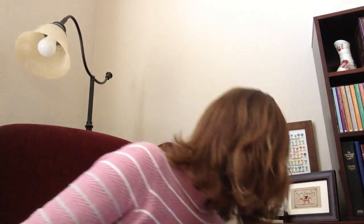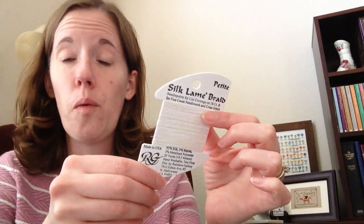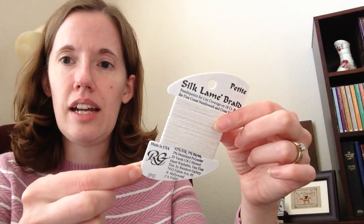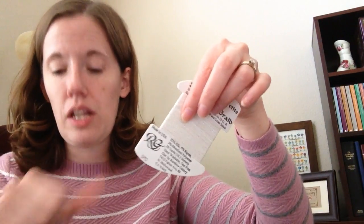It is Silk Lame Braid by Rainbow Gallery. Yeah, you can kind of see some sparkle there. So this is what all the white is in this pattern. It's perfect for snow. It's number SP02. And it's smooth and soft because it's got silk in it, and it's also sparkly. So it's very nice to work with. I can do long lengths of it. So that's been a lot of fun.